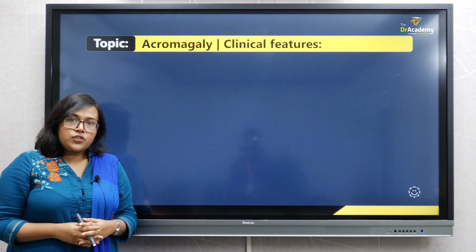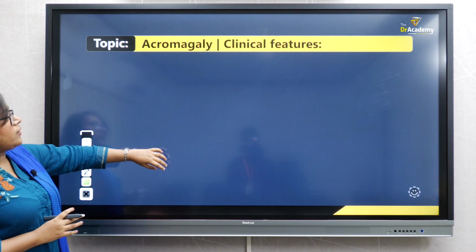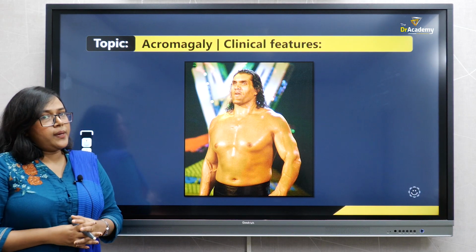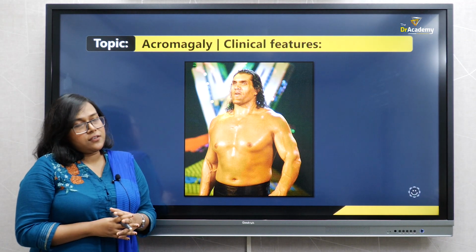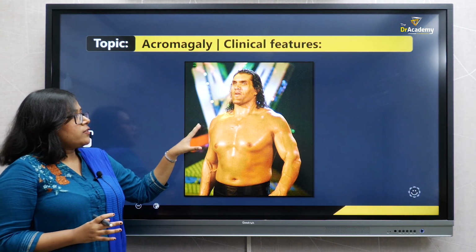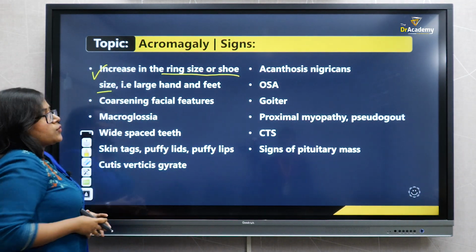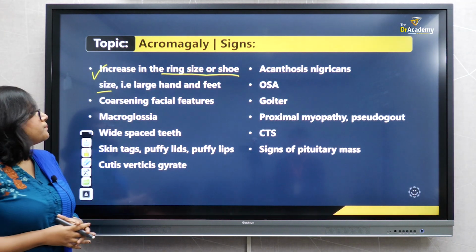So, what are the clinical features of acromegaly? A very important topic to be discussed for this condition. I have tried to keep this photo to remind you of a famous person who was diagnosed with this acromegaly condition. I'm not sure if you know this person. He's a very famous boxer. And his features will help you to remember the acromegaly features. As you can see, there is an increase in the ring size or the shoe size. So a patient with acromegaly may present with large hands and large feet.